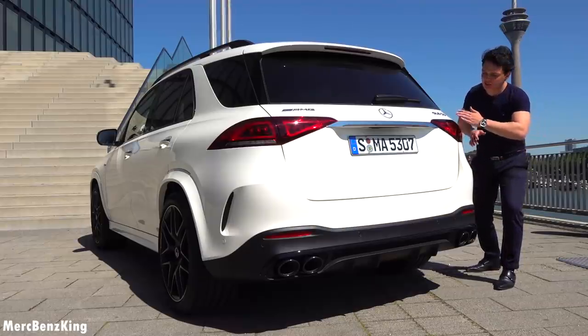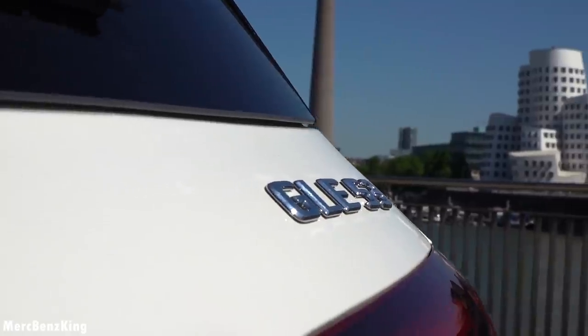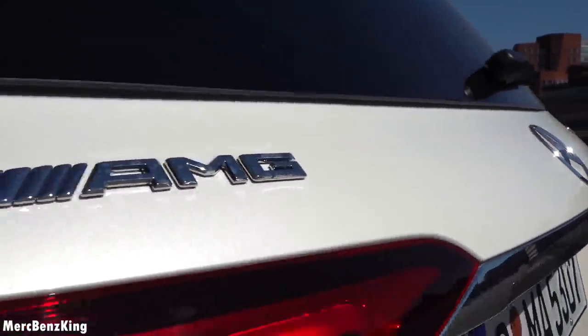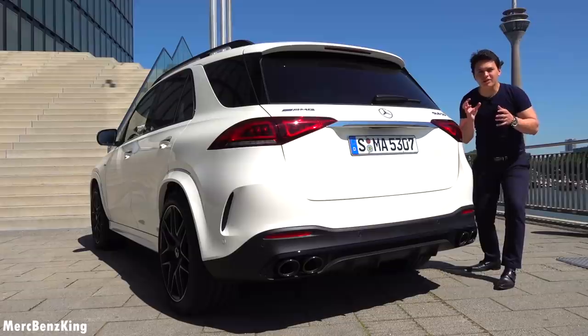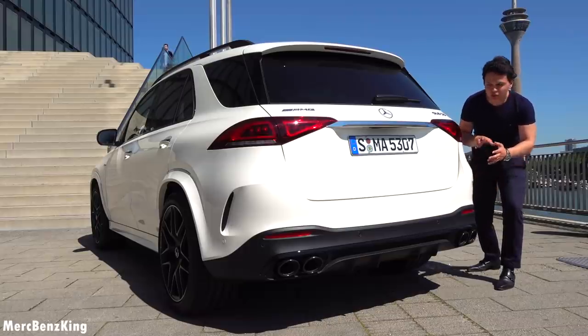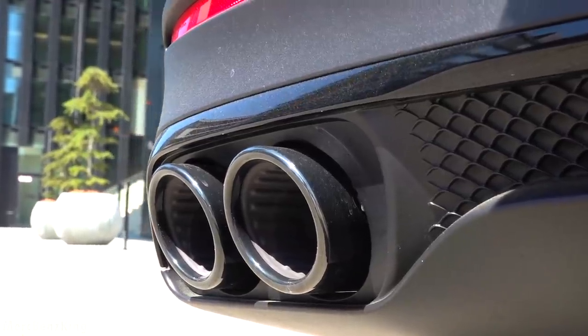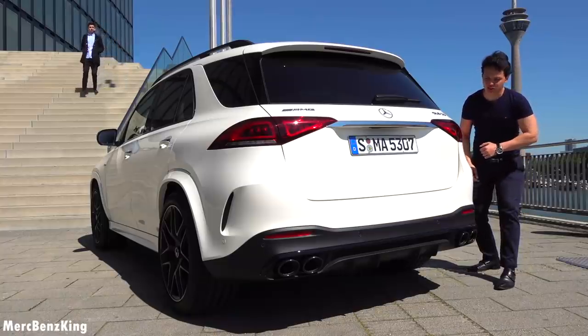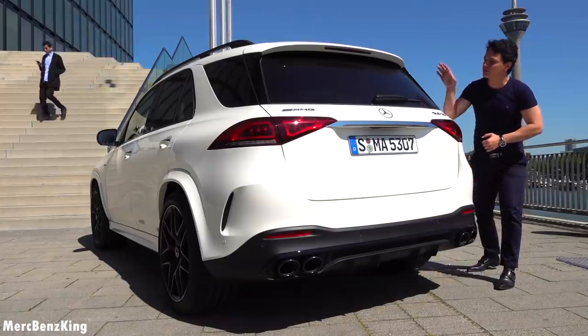It has a gorgeous GLE 53 emblem on the right side, Mercedes star and the AMG emblem on the other side. Also to make it really look like a full-on AMG, it has these new tailpipes which are very wide, 9 centimeters in width, and the blacked out diffuser for the night package. So let's have a look at what is in the trunk.